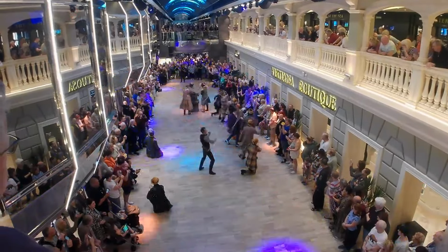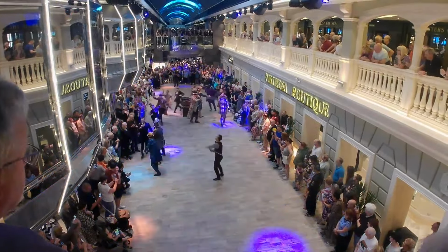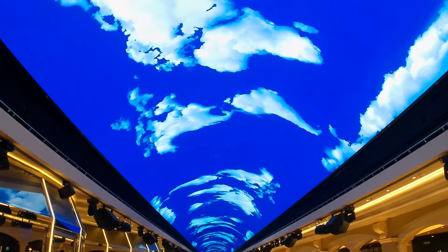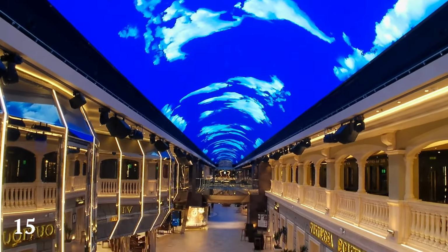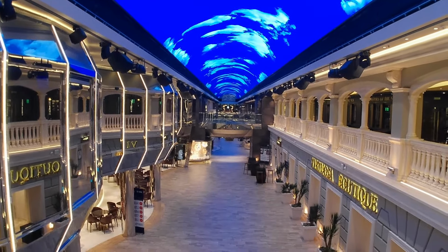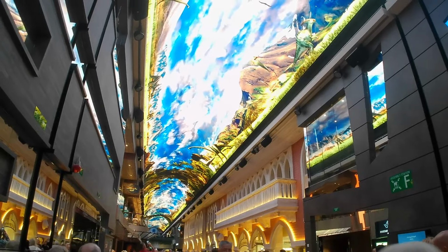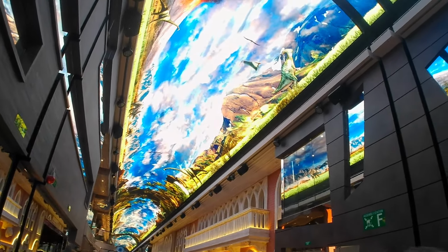The Galleria Virtuosa is a long street with shops, bars and restaurants, and above it is this wonderful LED ceiling. At 7:45 and 9:15 each evening there's a spectacular dome show here, which is timed to coincide with the end of the theatre shows. So if you're watching a theatre show, make sure you get yourself out of the theatre promptly at the end so you won't miss the dome show.